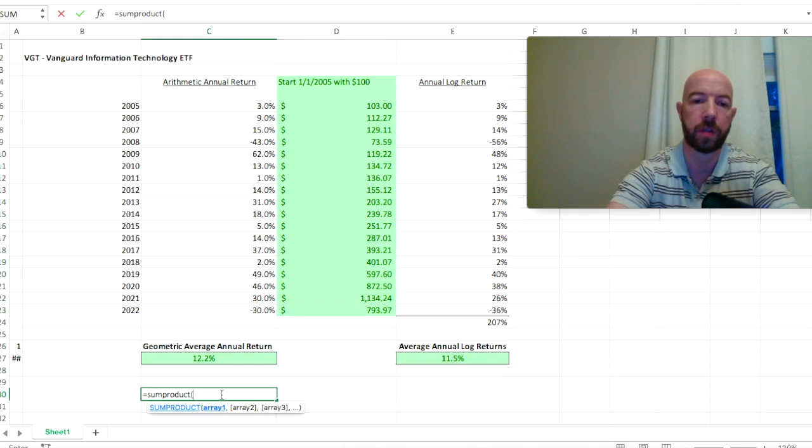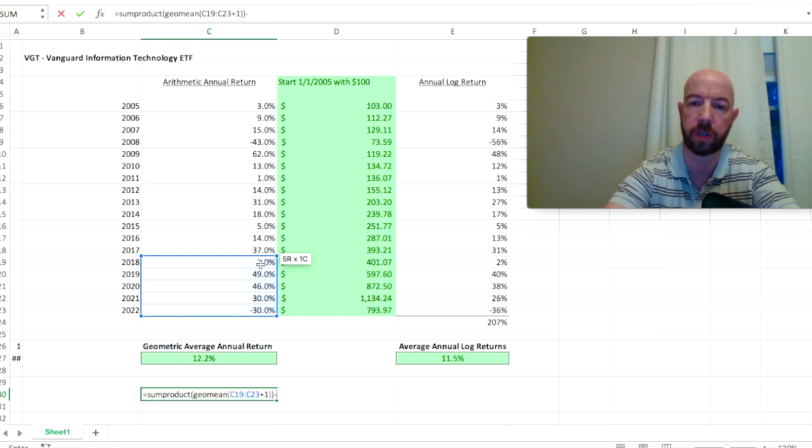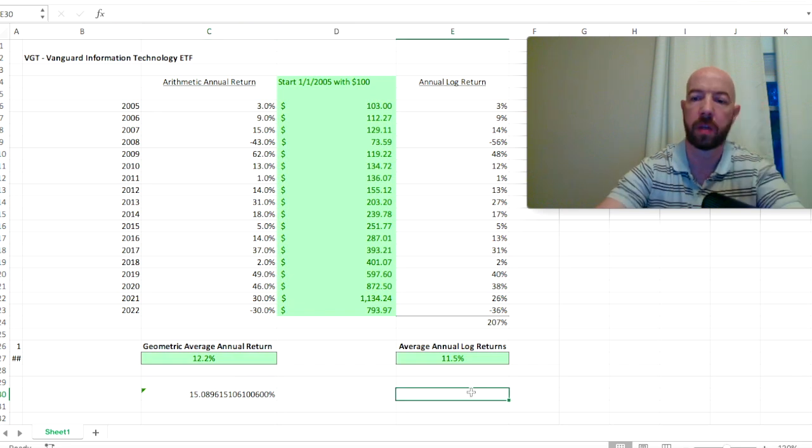So here's the formula if you want to know how to do this. Product equals geo mean, open parentheses, select your returns, 1, 2, 3, 4 for the last 5 years. Add one. Close it. Double close and subtract 1. 15% return over the last 5 years.